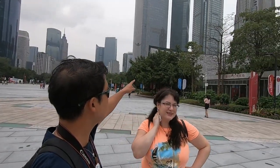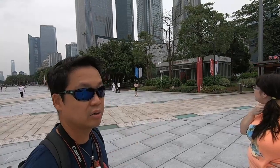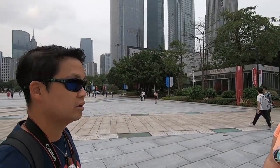Oh, and then this is the Guangzhou Library. This building is really cool inside. Maybe I'll quickly pop in there, get some air conditioning in there.